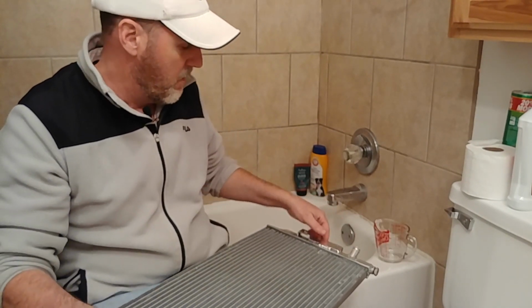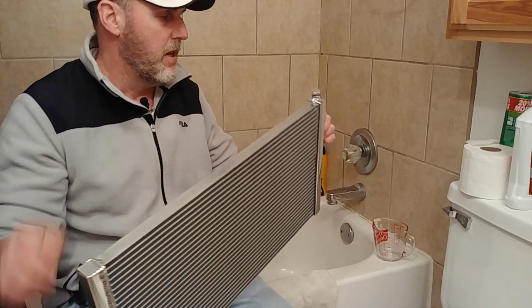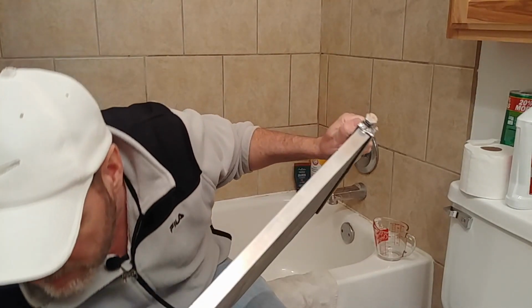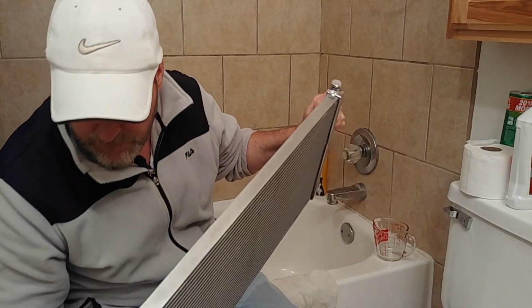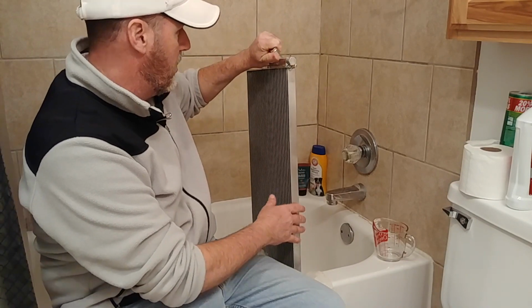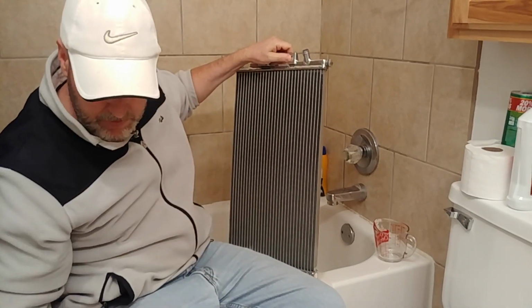Okay, so if I can do this without banging it around, I'm just going to leave this in here in the top, get my jug, and fill it up. It's non-scientific, but this is the best way to do this.